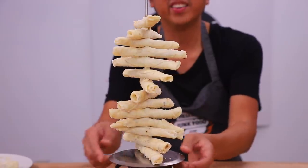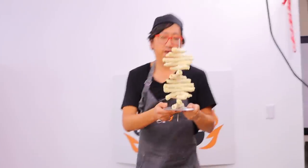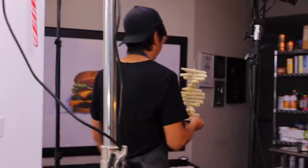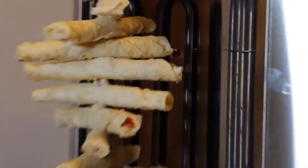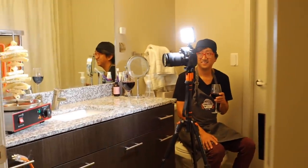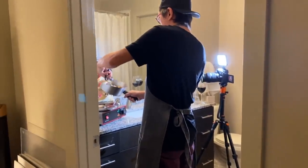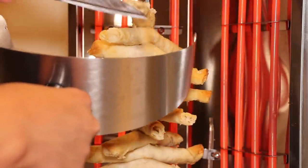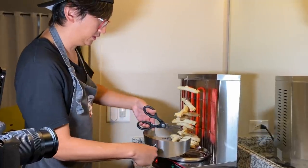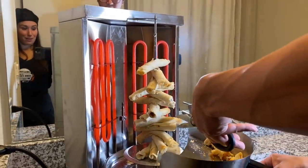Now look at this when you do this. I love this thing. Now we set it and forget it. Ooh, that one looks good. That's a good one. It's like a merry-go-round of food. Don't do this at home, friends. Yeah, but look at these taquitos.